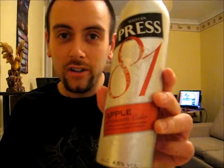Today's cider is Malvern Press 81. Now, I noticed there were a couple of ad campaigns for this, but it dissipated rather quickly, so I've not been able to find this cider anywhere else apart from that Morrison's in Ipswich, so it's a rare one, but will it be any good considering Aston Manor's track record? We'll be finding out soon, but until then, let me give you some details on Malvern Press 81.